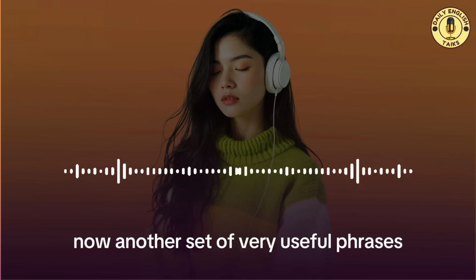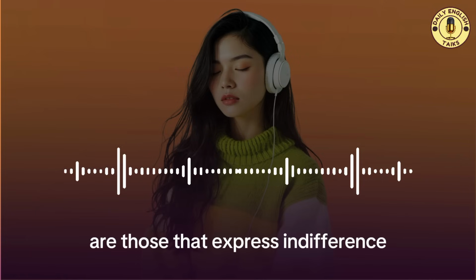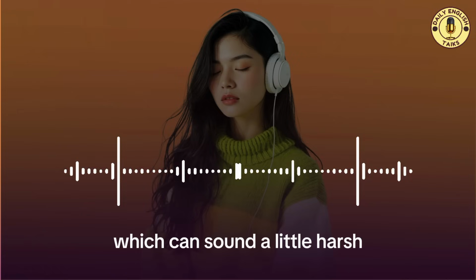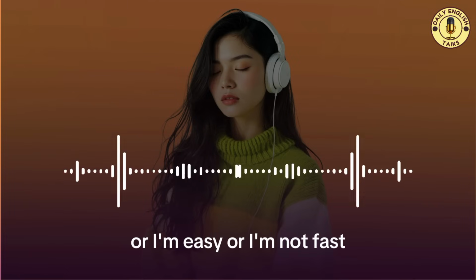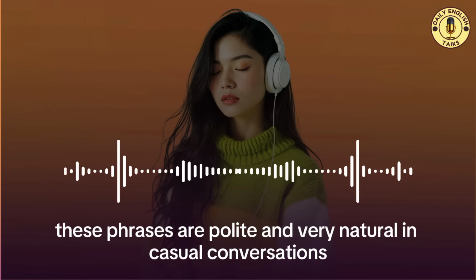Now, another set of very useful phrases are those that express indifference, or when something doesn't matter much to you. Instead of just saying, "I don't care," which can sound a little harsh, you can say, "It makes no difference to me," or "I'm easy," or "I'm not fussed." These phrases are polite and very natural in casual conversations.